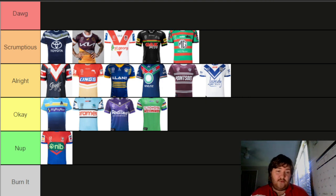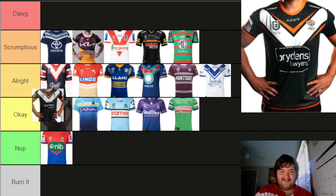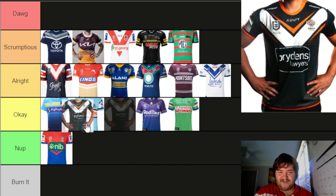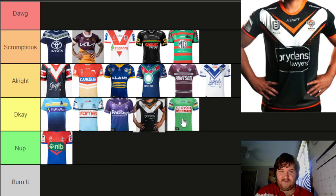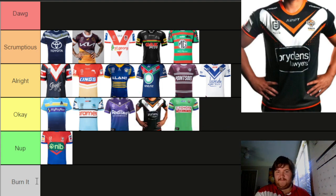And finally, we move on to the West Tigers, and this is going to be their jersey. It's an all right jersey, however, and I don't know if this is just the OCD in me, but the logos just don't line up into the white V. You could have moved them a little bit more into the white. That's pretty good, but I'd have to bump it down to okay. So it'd probably be down here actually. I don't think it's the worst jersey. I'll probably put it there. I think that's a fair place to put it.